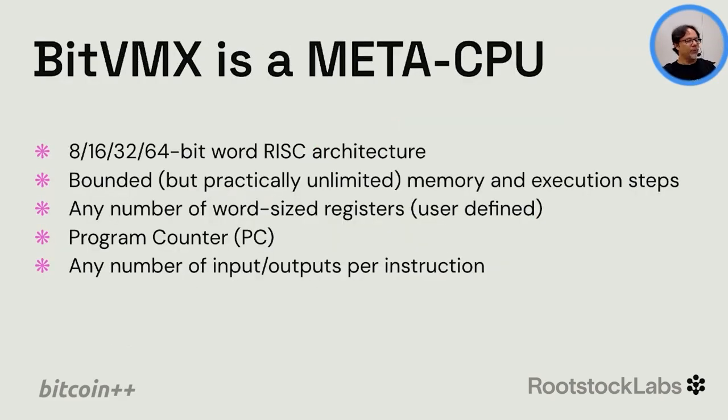So now that we have the building blocks, I can tell you more about this BitVMX meta CPU thing. First, we can do whatever RISC architecture we want, from 8 bits to 64 bits. There is no limitation in that. We can do practically unlimited memory. It's not really bounded, because we only need a number of rounds which is logarithmic in the amount of memory, so we are good.